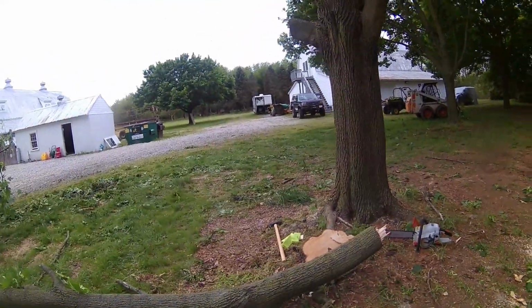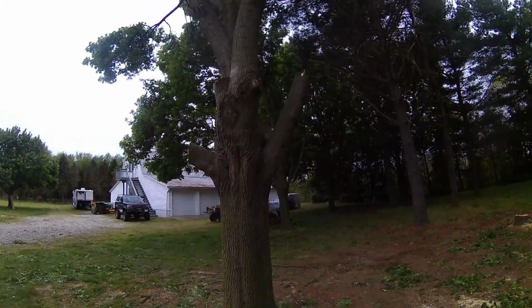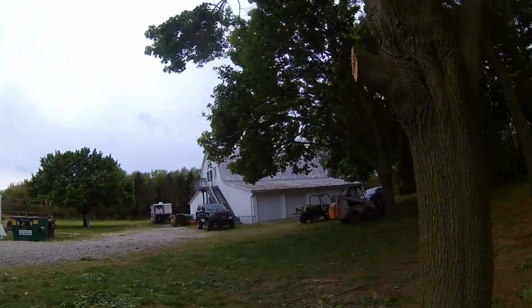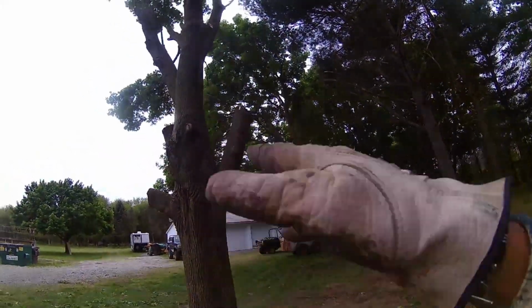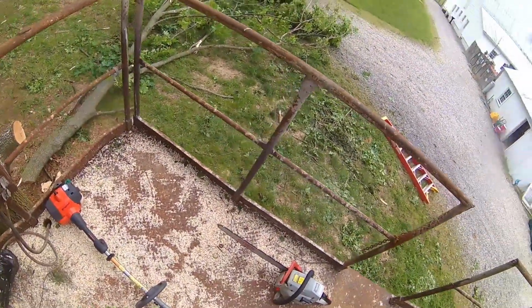I wonder if I shouldn't take off that branch there, and that one over there. This one and that one, just to get some of that weight off of this way. That branch is weighted forward. This branch has some coming back, but it's got some going off that way. So I think that one's kind of neutral. I think I'm going to start on this with the Echo and back up and finish it off with the pole saw here.